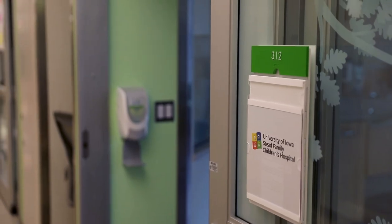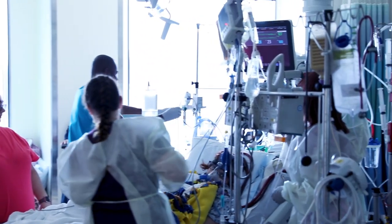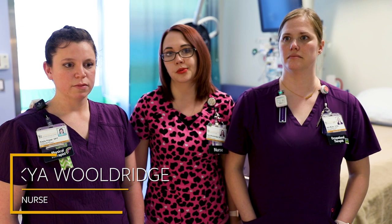ECMO is a machine that takes the blood out of the body and oxygenates it while taking out the carbon dioxide. So it basically takes over the function of your lungs with the type of ECMO that he's on.